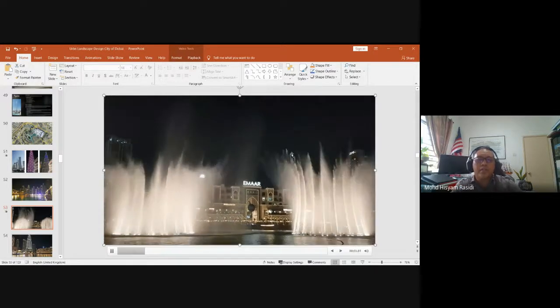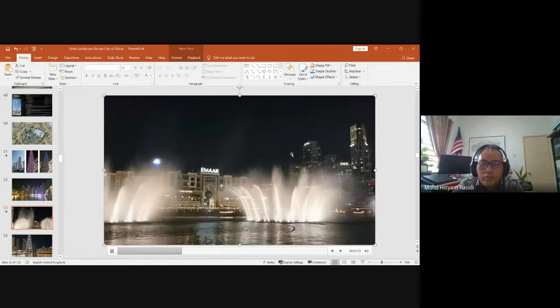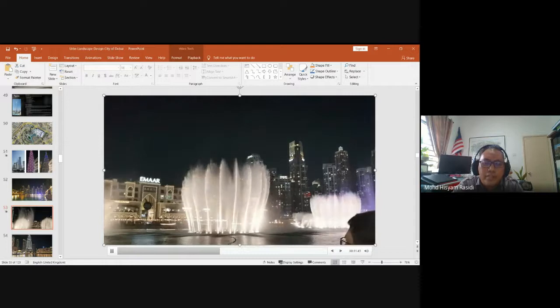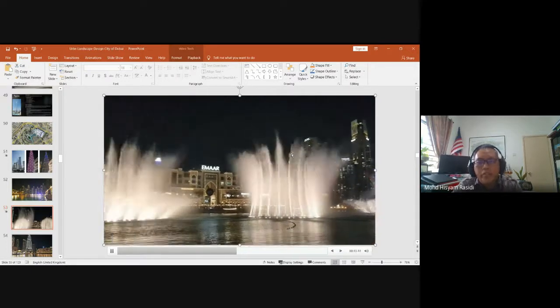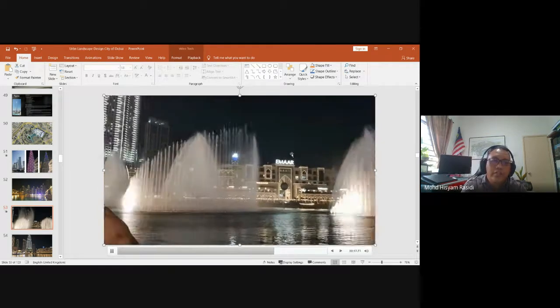So many people along this, seems like KLCC, I think. So people are taking photos and enjoying the evening scenes. So this is also part of how the landscape architect can produce a great masterpiece, for people to enjoy the place.